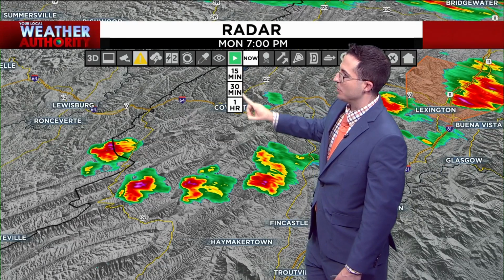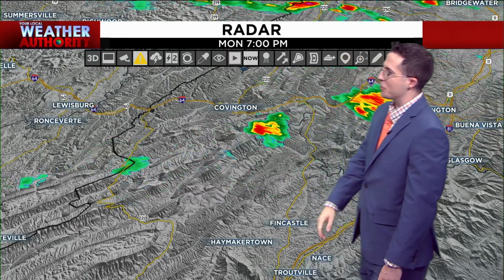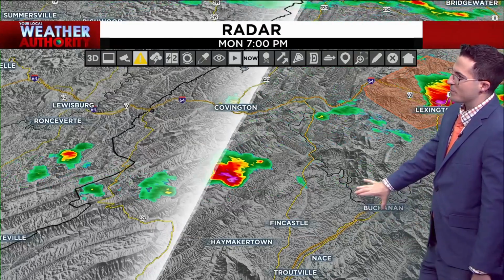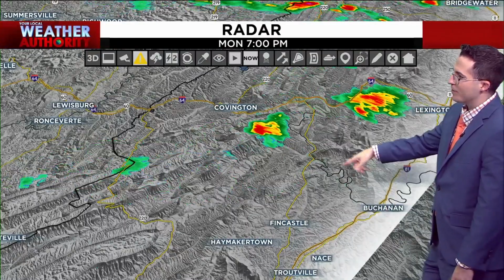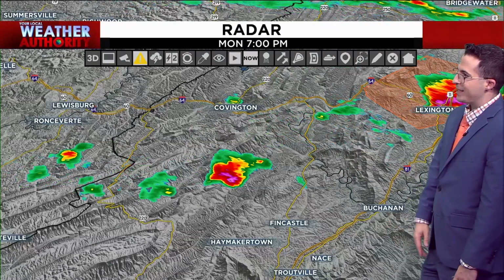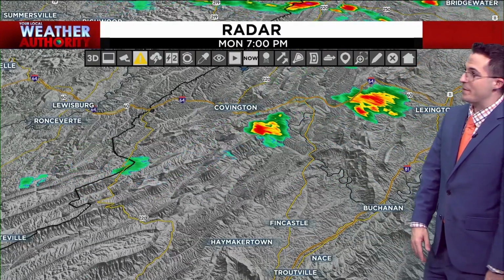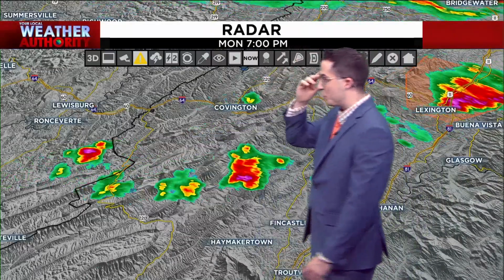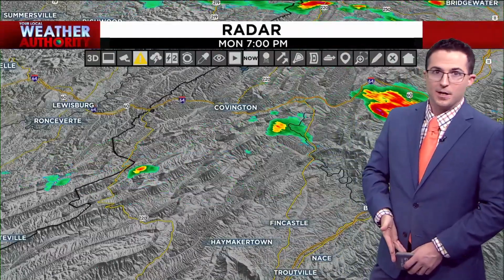It'd probably help if I put a loop on for you for the past hour or so. And yeah, these are actually moving mostly east. So areas like Buchanan, areas near the James River, probably seeing a little bit of rain right now. You'll have some heavier rain moving towards you probably within the next 15 to 20 minutes or so. And there you see these cells kind of repeating one after another. This is what we call multi-cells because there's multiple of them.